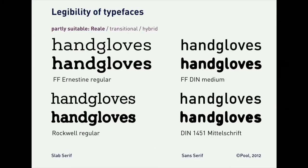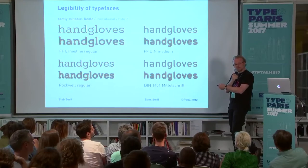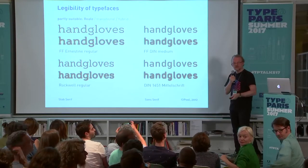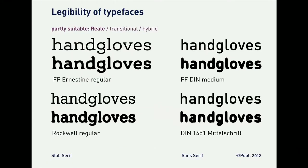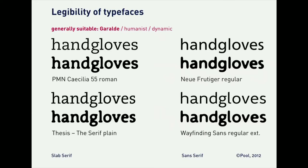Again, you can do a slab serif when you do the spacing right, like Ernestine by, what's her name again? Who did Ernestine? It's Nina Stössinger, right? So when you make the right adjustments, you can make a perfectly readable typeface. So it is not only the contrast. Rockwell does not perform. This was the difference between DIN and FF DIN. It's the little niceties of 10% less. And these are the best typefaces when it comes to small sizes: Frutiger and Wayfinding Sans, Thesis, even the serif survives, or PMN Cecilia. This is how things perform well in small sizes.